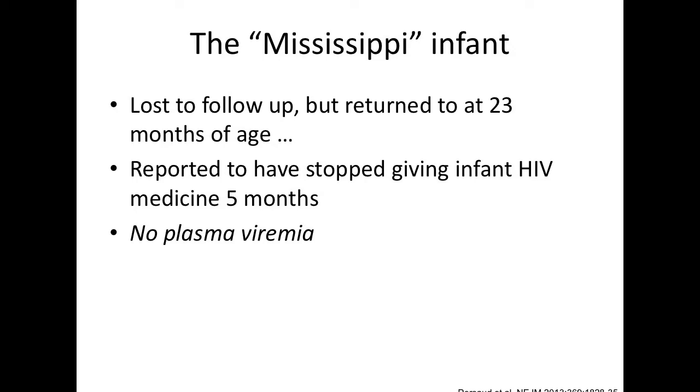So this case generated a lot of hope. I should say a lot of hope that, wow, this really could have been some sort of early abortive treatment of this infant. There was a lot of debate whether to call it cure, whether to call it remission, but certainly a proof of principle that very early aggressive therapy of this infant could potentially yield good benefits.